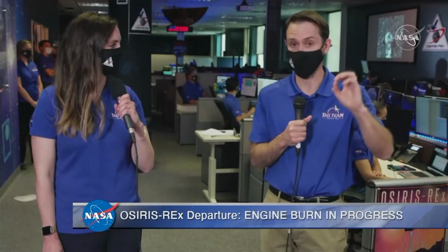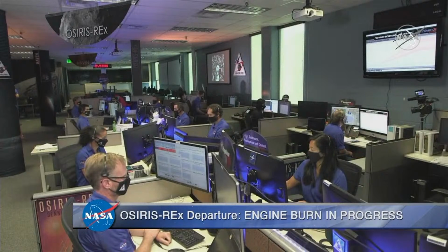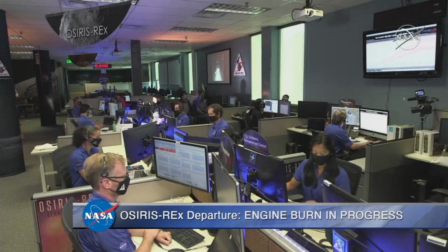executing. We're seeing these Doppler points propagate on the plot, which tells us we're making progress towards the burn. And I think we're a couple minutes away from that midpoint. Well, that is just fantastic to hear.